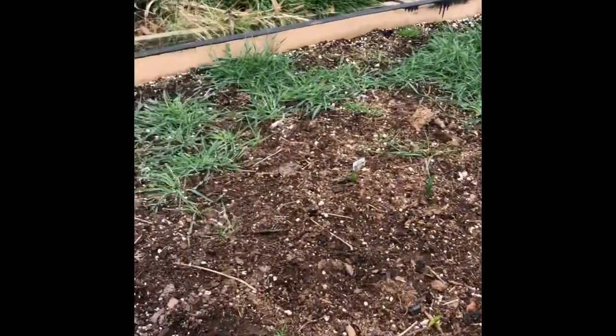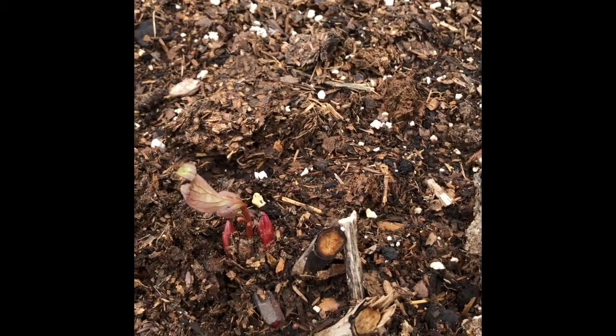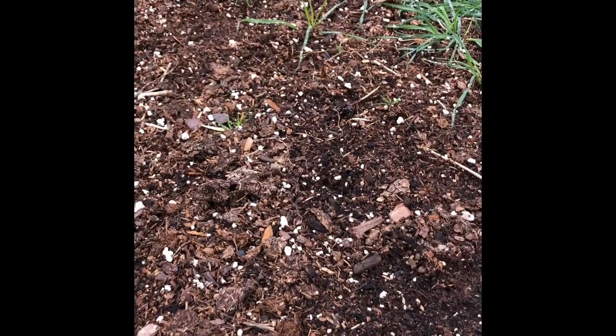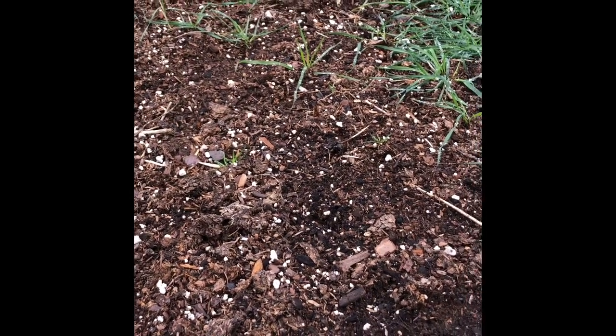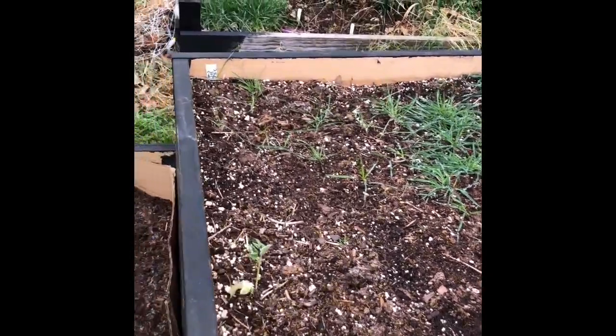This bed over here, I have actually a leaf on here and some eyes. This may be an early also. I didn't mark any of them. Well, I marked a few, but I didn't mark a whole lot because I'll know what they are when I see the blooms.